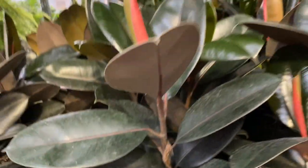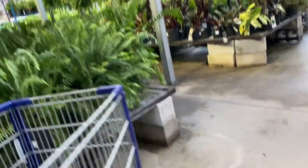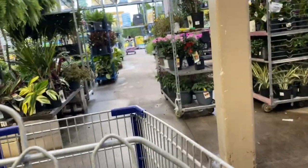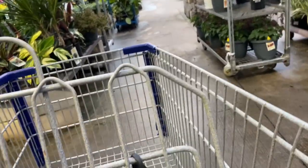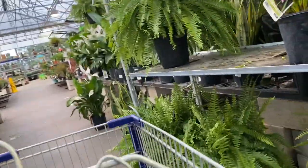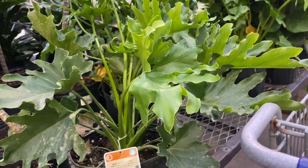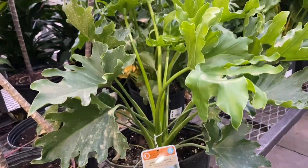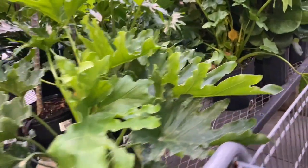Some nice looking rubber tree plants, $15. I think that's very reasonable. And let's see what else we can find in here. There's lots of carts. They're putting out a lot of merchandise, so it's kind of hard to maneuver. These smaller ferns, they have them 2 for $15. And Philodendron Hope, very nice, and a huge, very good size.